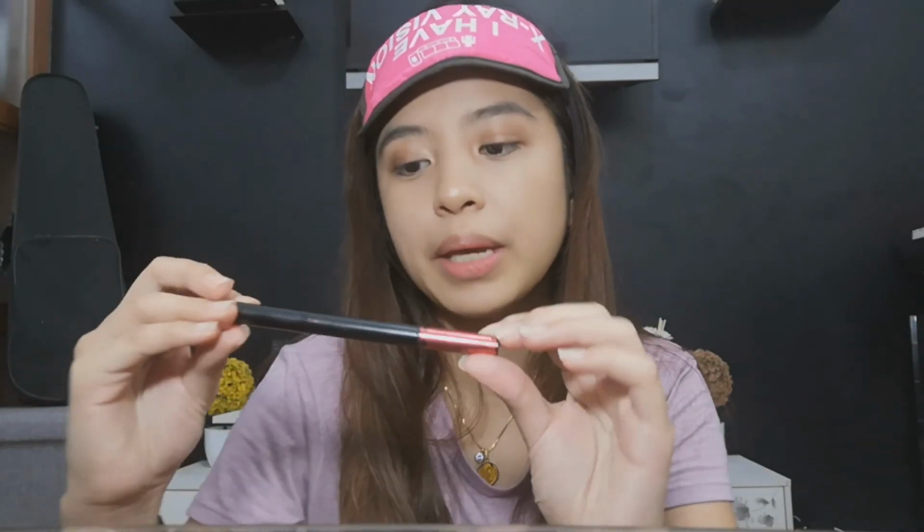Lagay din ako eyeliner. The eyeliner that I'm using is Maybelline. Wala na yung label niya. I forgot kung anong specific type siya na eyeliner ni Maybelline. Pero ito yung may red na cap. Oh shoot. Mali.